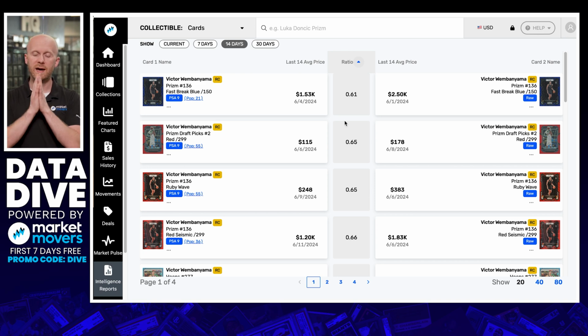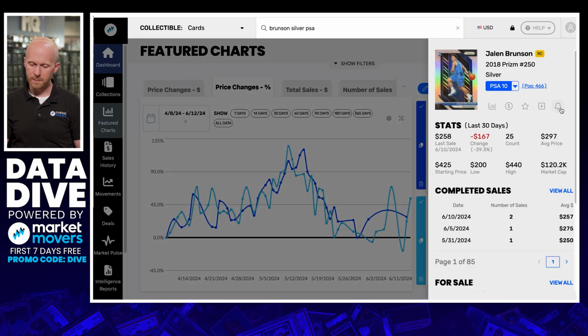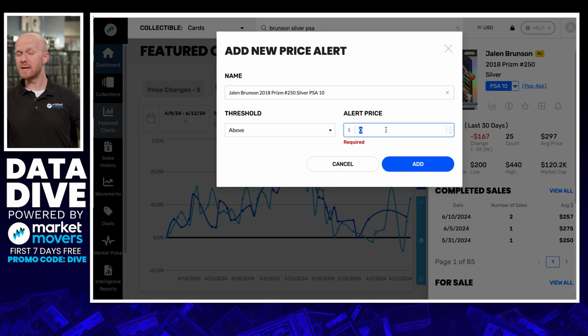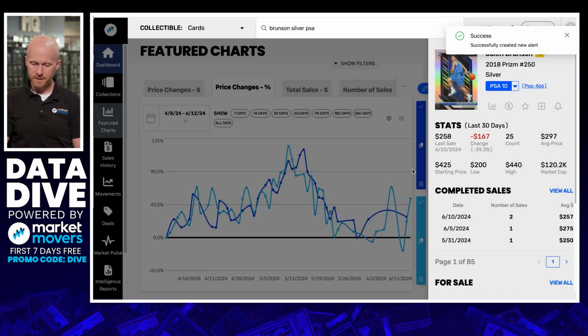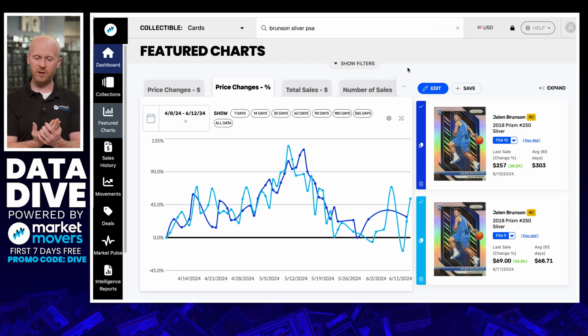Last thing I'm going to talk about, I've used this before, set price alerts. So if I come back here and I look at this Jalen Brunson card, okay? Let's say I bought this Jalen Brunson card for $250 in a PSA 10 a couple months ago. I'm going to add it to my market movers collection, put in the details, and then use this little alert icon to say, tell me when this card sells above my break-even threshold. So let's say that number was $290. I set a price alert, I hit add, and now I'll be notified. I'll get a push notification on my phone. I'll get an email telling me, hey, your card just hit its sell marker. It's time to go get it listed. So that's the first tip.